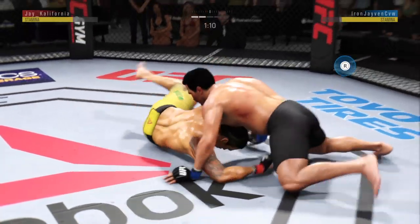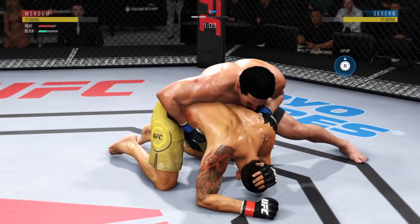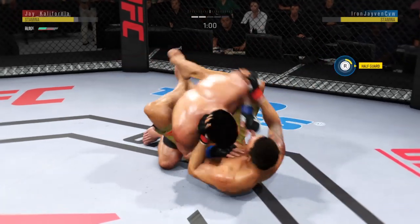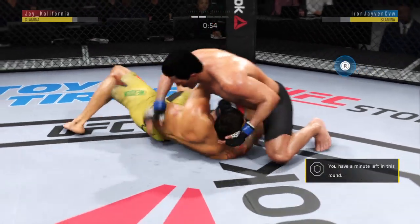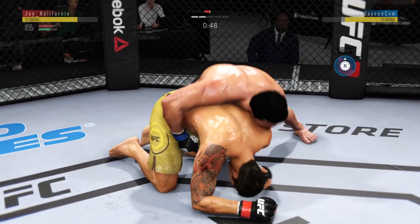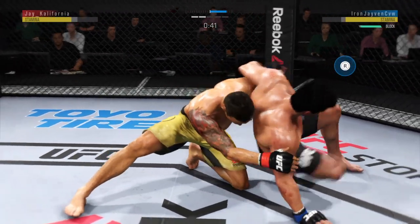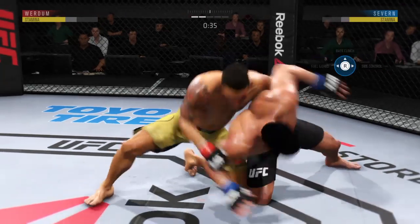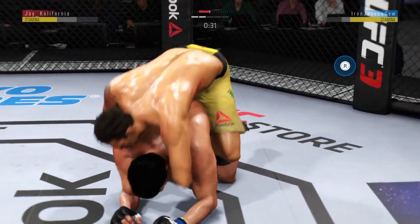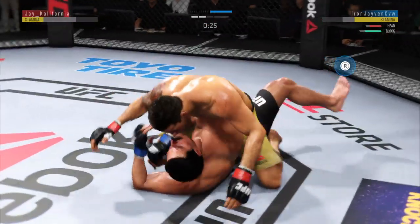Excellent movement on the ground here. Always trying to better his position. Trying to take the back here. Into full guard here. Working from side control. Excellent movement here on the ground. Nice left hand. Oh, man, I love it. Good right hand. And got full mount.